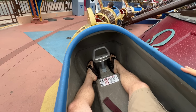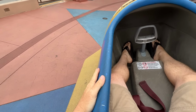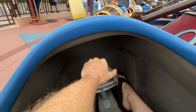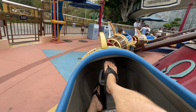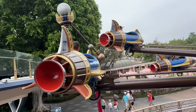This ride vehicle is always so uncomfortable. We're slanted sideways at the moment, so I'm hugging this edge of the ride vehicle. The lever is also too far away, so I have to actually lean forward because they anticipate somebody being in front of you. I could always just do this though. Are you excited to be driving by yourself? Yeah. Yeah? Off we go.